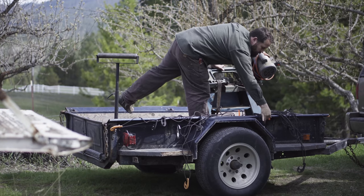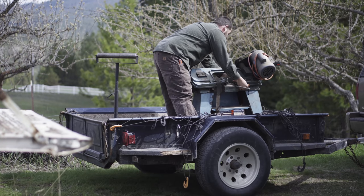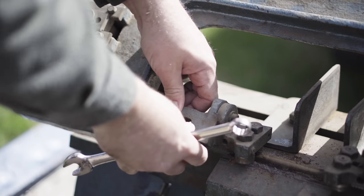I am working on clips for beams in the river cabin. A buddy of my dad's just stopped by and he has a metal bandsaw. That'll save me a bundle of time.